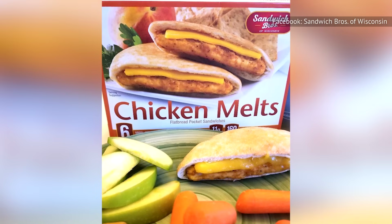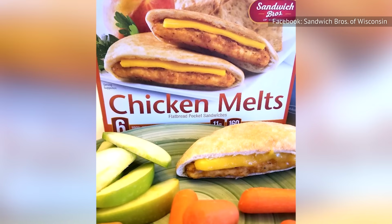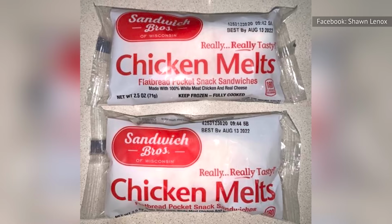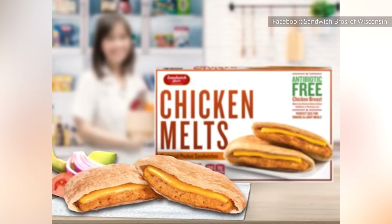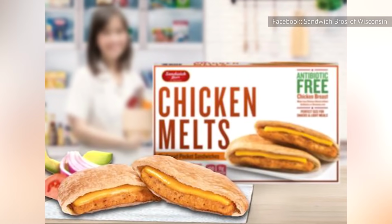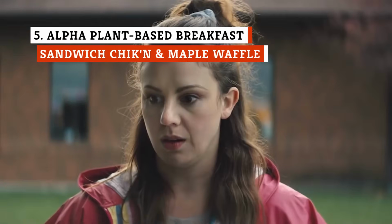One scathing review asserts that the chicken tastes so bad that even their dog wouldn't eat it. Others echo the idea that the sandwich is flavorless, while still others insist it's the best chicken sandwich out there. We searched for other reviews for additional input, but unfortunately, these were the reactions we were left with. So is the Sandwich Bros frozen chicken melt worth your time? Maybe, but just know that these chicken melts haven't been well received by everyone, so there's a possibility that you may not like them.